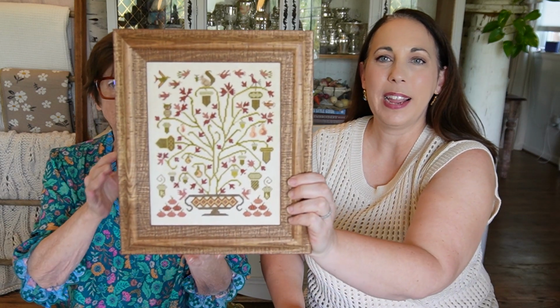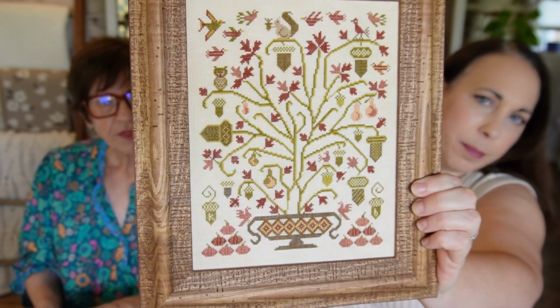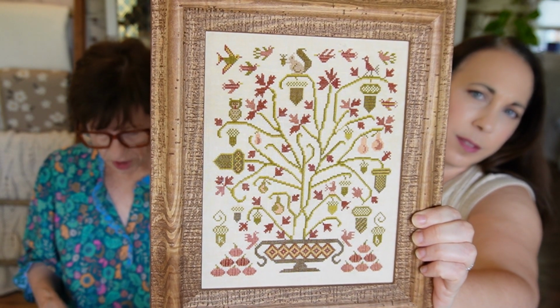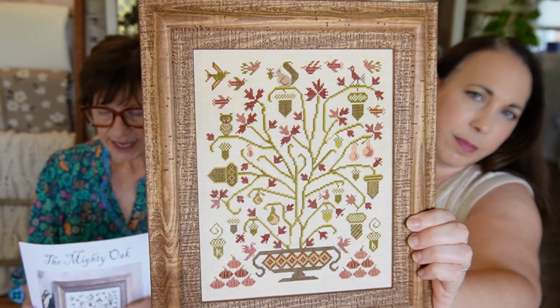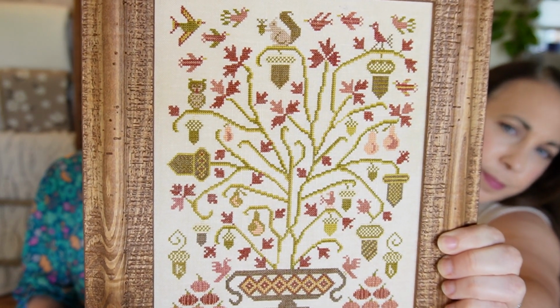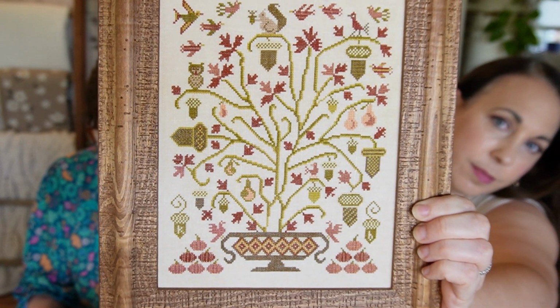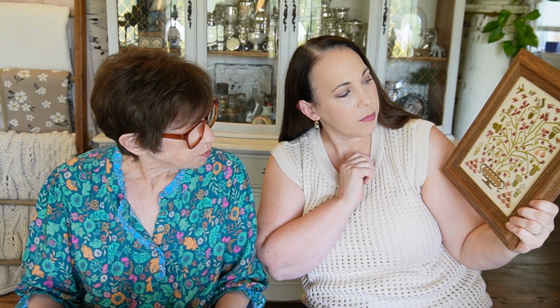Oh, thank you. Okay, my next one is called the Mighty Oak. Let me do it. I think I got it. Okay. This is stitched on Latte from Fiber on a Whim, 40 count, of course, using needlepoint silks, couple of French knots, straight stitches, and back stitches. But not many. It's pretty.